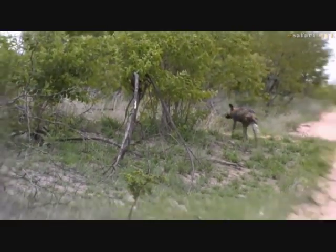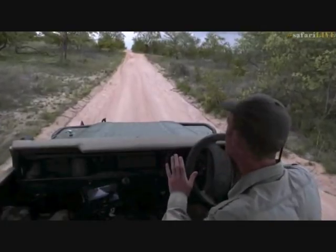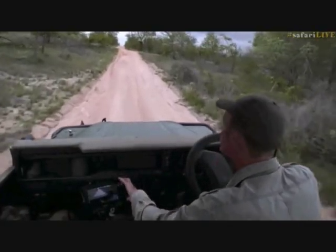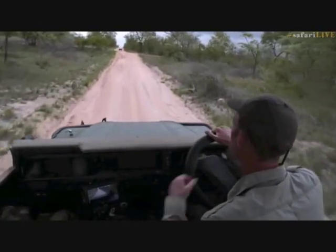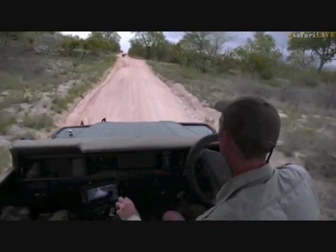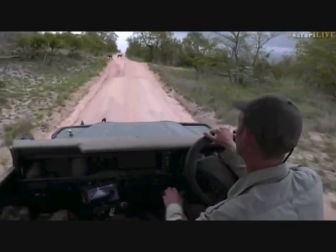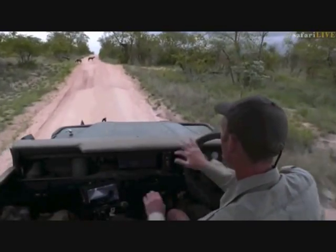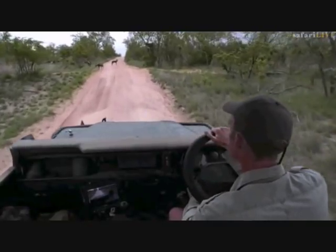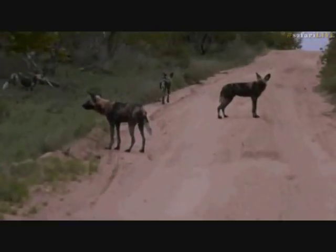Okay, we're going to have to start up here and move towards these dogs. We can't let them get too far ahead of us, otherwise we lose them completely very quickly. So they're back out on the road. That is promising. Okay, and I'll just keep catching up.